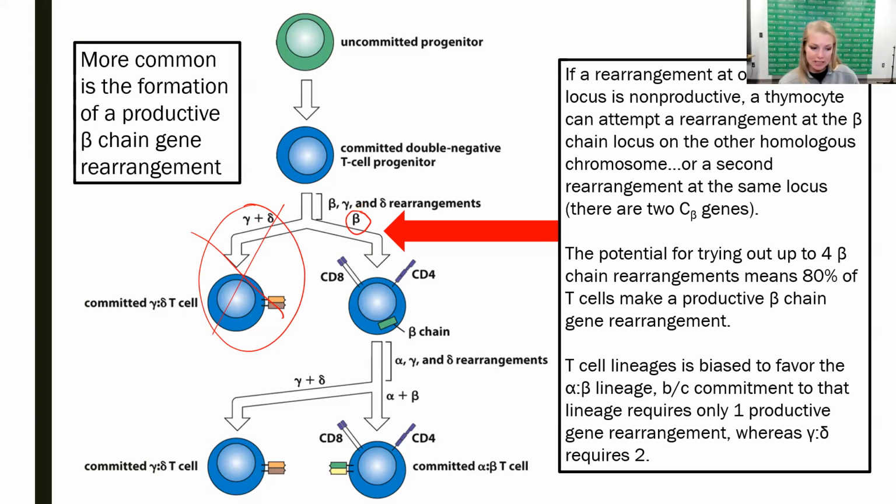We have two options. The cell can try one homolog or try another homolog, because there are two chromosomes for the beta chain genes. And so the potential is for trying up to 4 beta chains, because we have homologous chromosomes and a second rearrangement on the same locus. You have 4 chances that can actually produce a productive beta rearrangement. And that means the race ends up with beta winning more often.